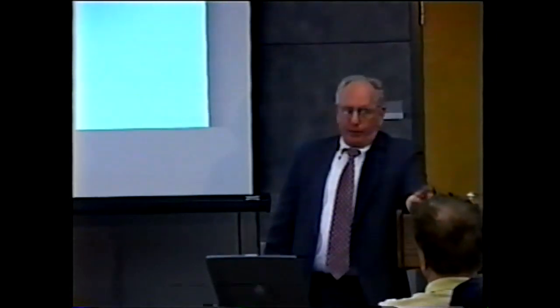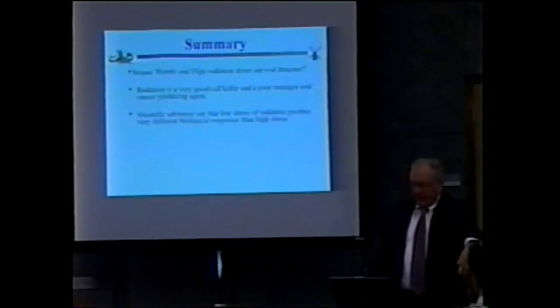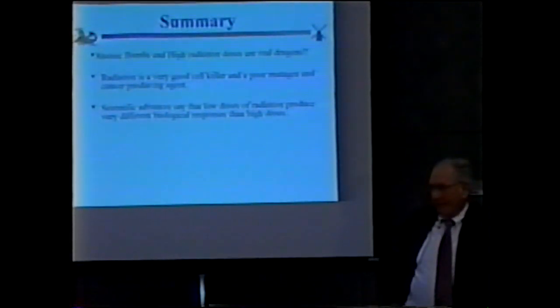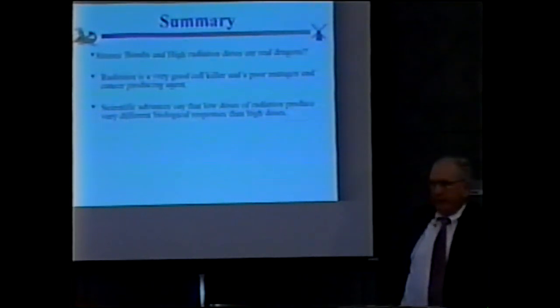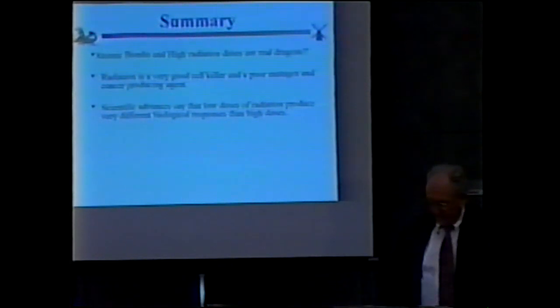But I just want to remark that radiation could be a mutagen and a carcinogen. Scientific advances say that low doses of radiation produce different responses. I'm not here to try to convince you one way or another which way you're going to go in terms of risk and standards. They're different. And the way I see them now, they seem to be going towards less effect than towards more effect.